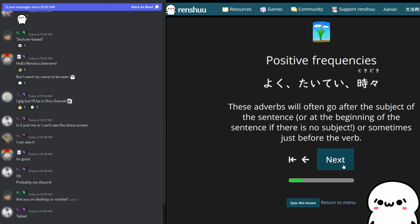Adverbs are one of the more fluid word types in Japanese, to where you can put it here, you can put it there. Sometimes it changes the sentence ever so slightly. Sometimes it doesn't change it at all. And so we're going to show you some examples of different places they can go.